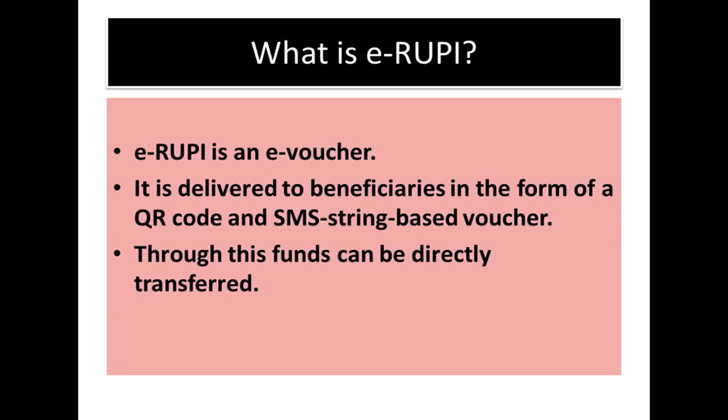It is delivered to the beneficiaries in the form of a QR code or SMS string-based vouchers. So it will appear in the form of a QR code. And we are very familiar with this QR code because we use it in Google Pay or BHIM. In that kind of apps, we regularly use this QR code. So we just scan this QR code, and once the scanning is over, the money will be transferred from your account into the beneficiary account. Then this e-RUPI also appears in the form of an SMS string-based voucher. And through this, you can transfer funds from your account to the account of the beneficiary.